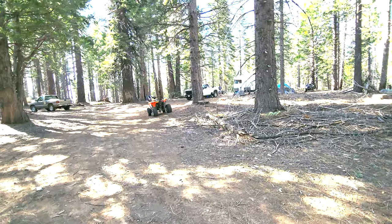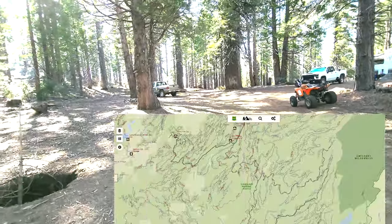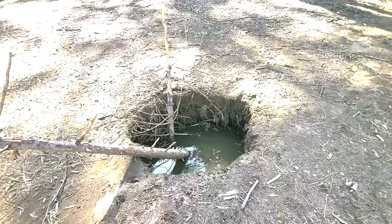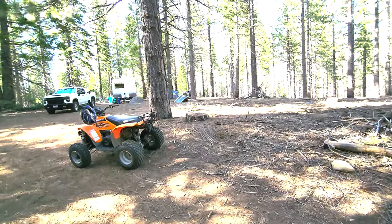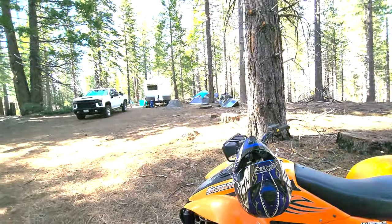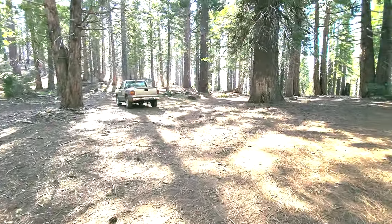Here we are out in the Stanislaus once again, camping in this beautiful location that we can't disclose, and be careful you don't fall in these holes. Good Lord. Anyhow, got our camp all set up, got our generator going, got the StarLink running, got the friends out.